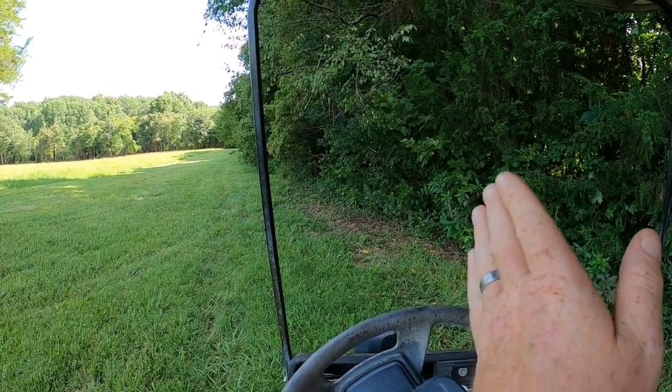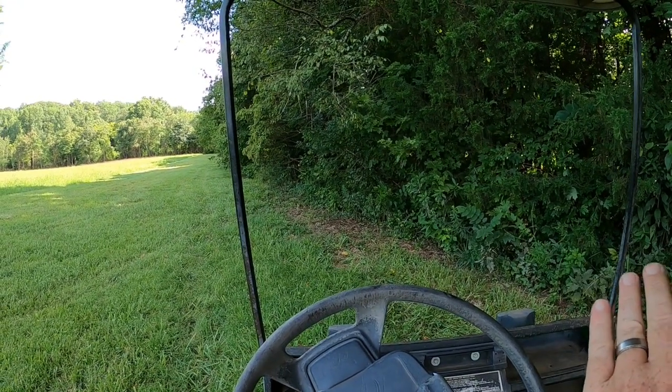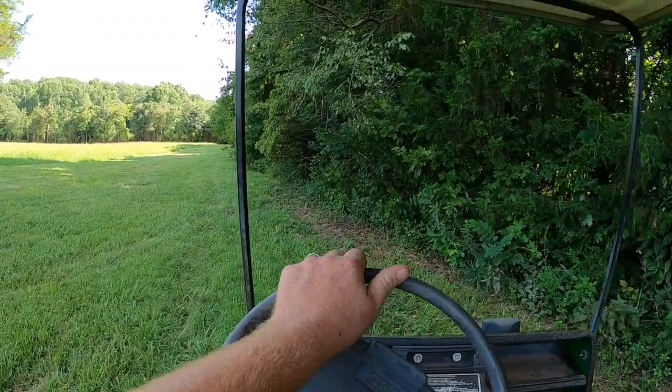So I've got to go through here and uplift. There's not a whole lot of clearing to do. Most of the trees are behind the fence line. I've just got to go up with it. So we'll take off down here and I'll show you.